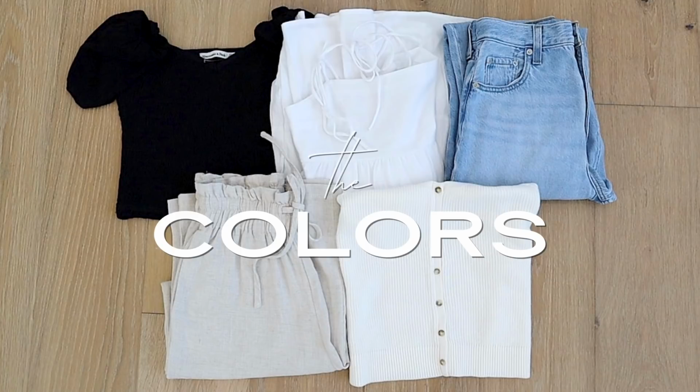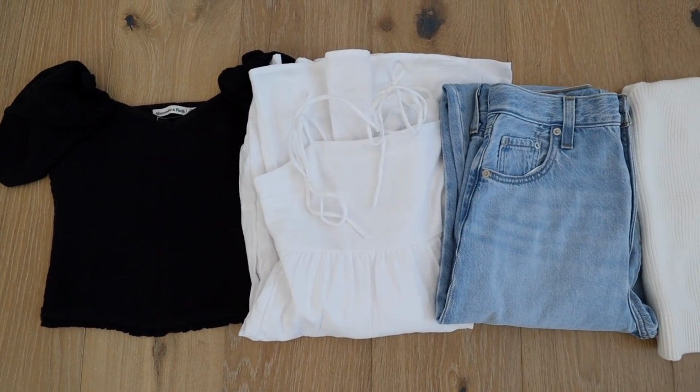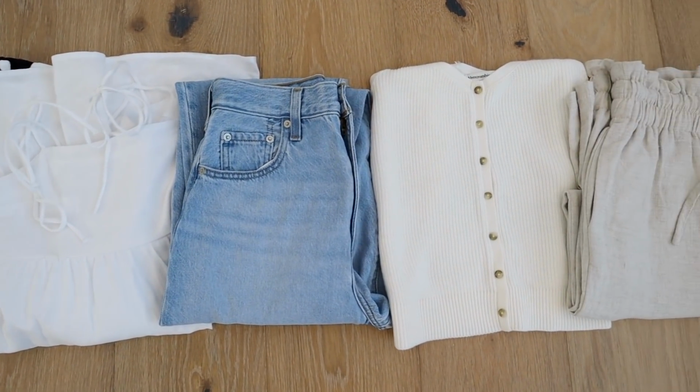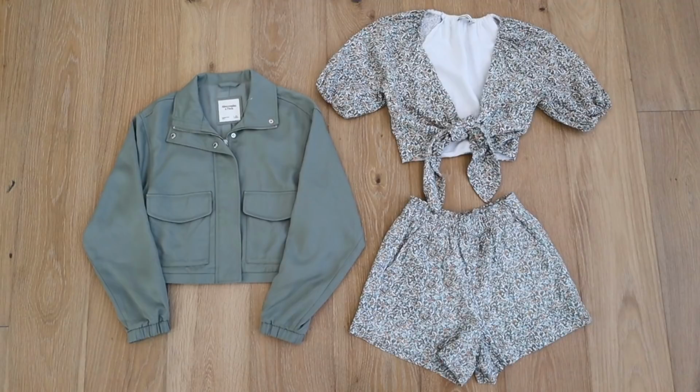Then a quick overview of the colors of this season's capsule. I always start with the ultimate foundation: black, white, neutrals, that could be like cream or tan or beige, and then of course denim. I love starting off with this first and then picking my accent colors. I went with the sage green accents, earth mama vibes.